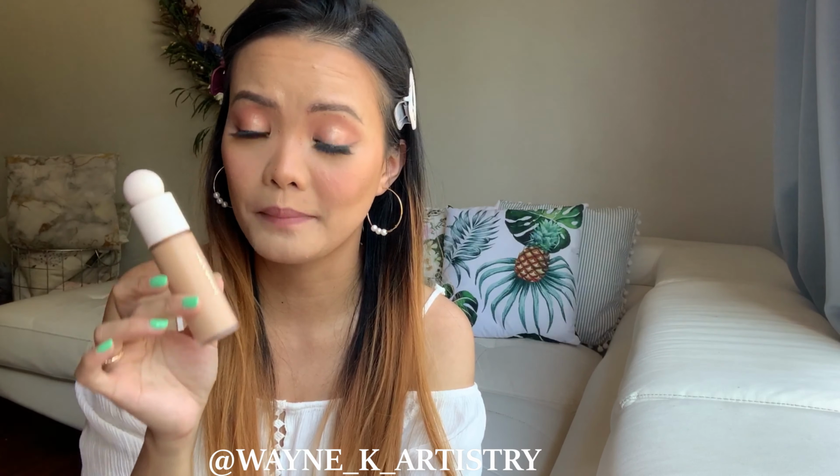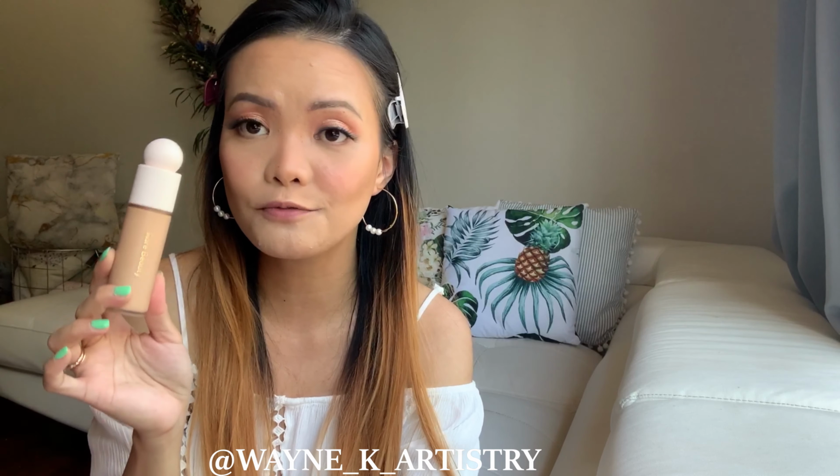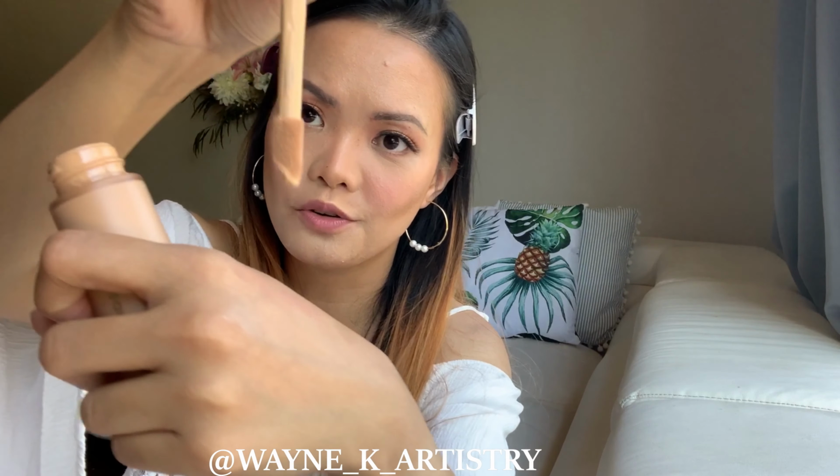Also, I have to say that for $38, it is quite amazing for the price from a celebrity makeup brand, because normally at Sephora, foundations are about $40 to $60 range. So I was quite surprised it's only $38. It is also 30 ml, which is the average size for foundations. And I'll show you how it looks.